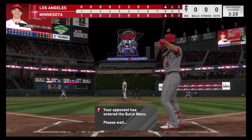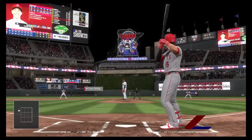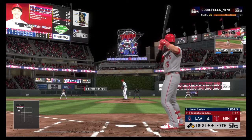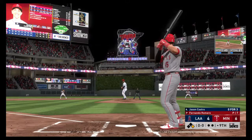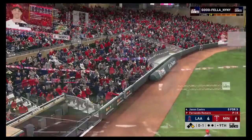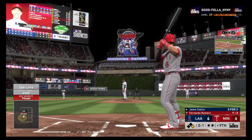Now batting. Stepping up to the plate, Jason Castro. He could really use a knock here. 0 for 3 in the game so far. He's set. Here it comes. Swung on but fouled off to the left. Nobody out, runner on first.